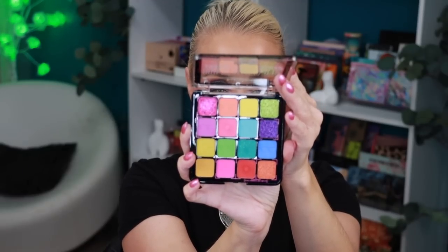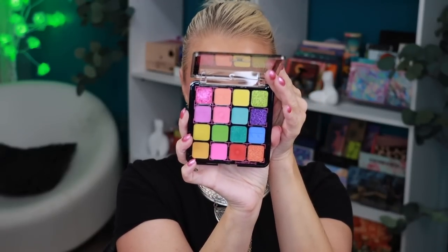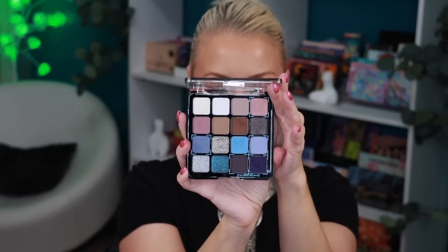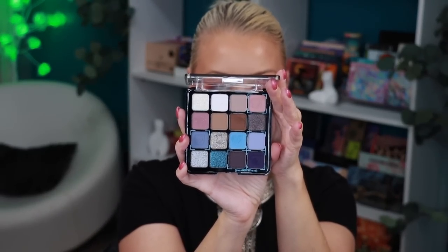Guys, these palettes perform so well. This one is gonna be the rainbow colored one. This one is called I Know That's Bright. I have a video where I created a look with each palette. This one I think is my favorite. I love blue and brown together. This one is called Vintage Jean Baby. These shadows perform amazingly well. I like the small size of each palette, and there's just something for everybody.